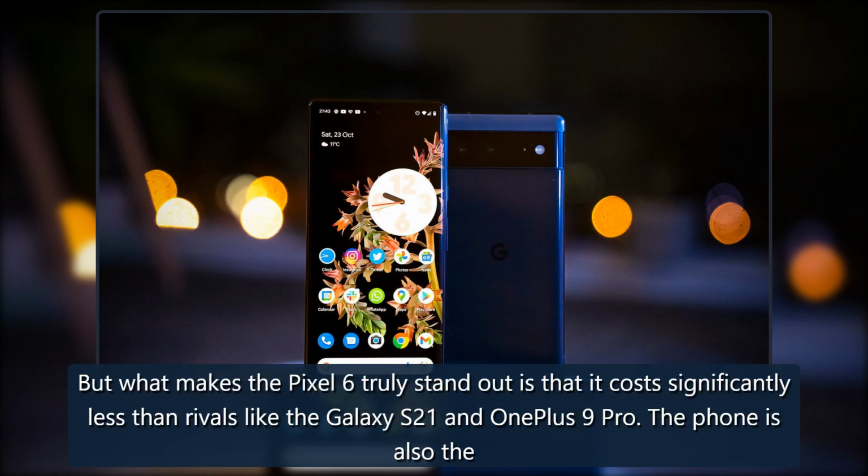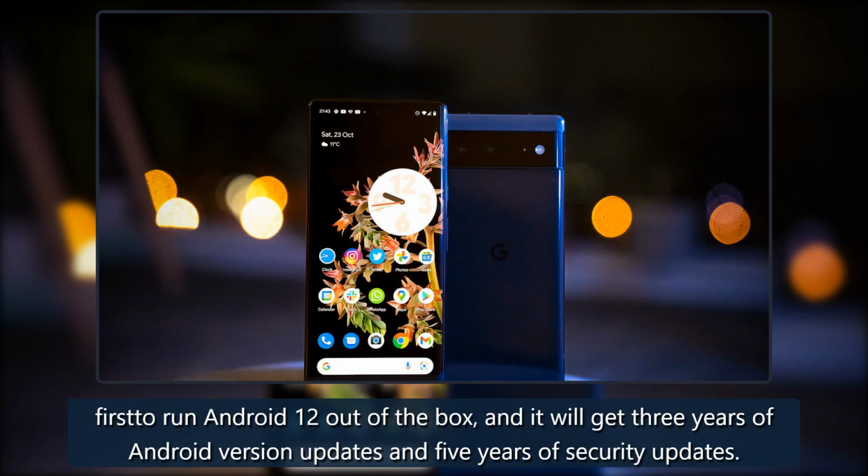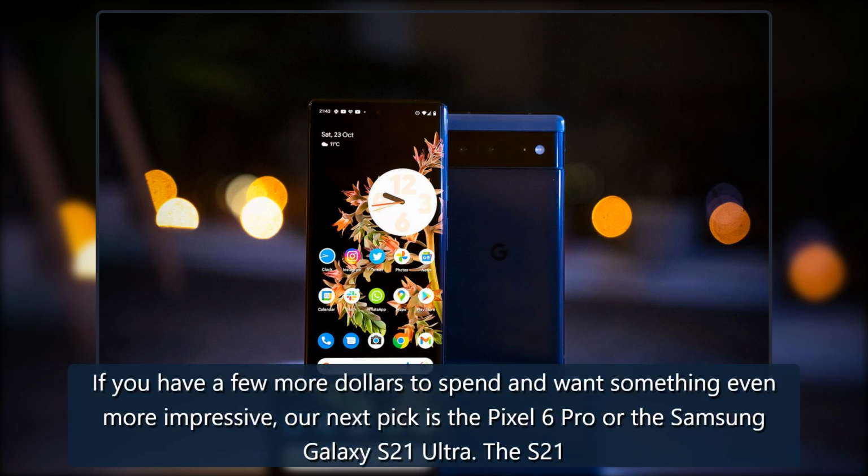But what makes the Pixel 6 truly stand out is that it costs significantly less than rivals like the Galaxy S21 and OnePlus 9 Pro. The phone is also the first to run Android 12 out of the box, and it will get 3 years of Android version updates and 5 years of security updates. If you have a few more dollars to spend and want something even more impressive, our next pick is the Pixel 6 Pro or the Samsung Galaxy S21 Ultra.